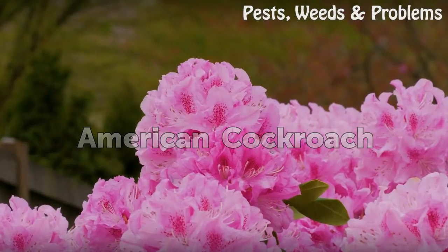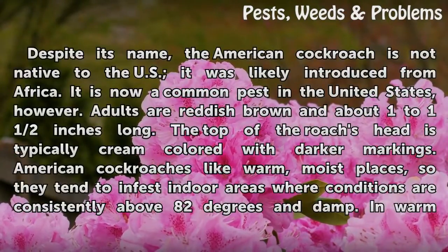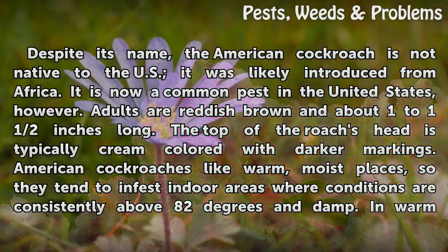American cockroach. Despite its name, the American cockroach is not native to the U.S. It was likely introduced from Africa. It is now a common pest in the United States, however. Adults are reddish-brown and about 1 to 1.5 inches long. The top of the roach's head is typically cream-colored with darker markings.